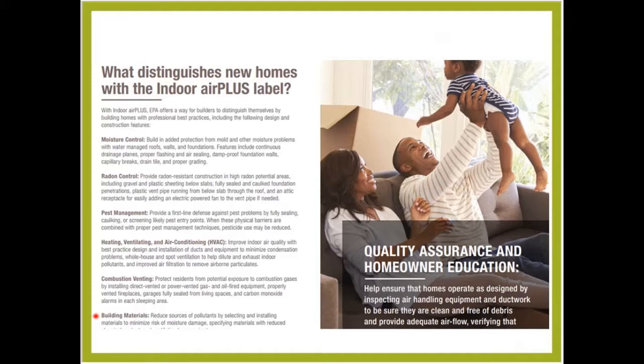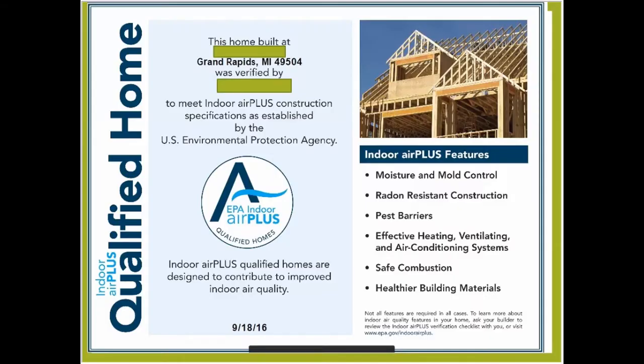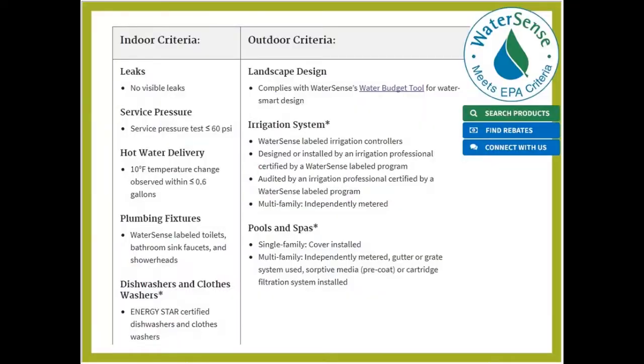So this is a black or white program. It's pass-fail. There is no credit to it. It's the next level if you want to start promoting energy efficient and full-blown healthy homes. So again, here's the certificate that you would get for certifying to this standard. Your HERS index rater is the one responsible for checking all of this on a separate checklist. So you would be working with them at the beginning to understand what their costs are, because this is just more stuff that they have to verify while they're in the field.